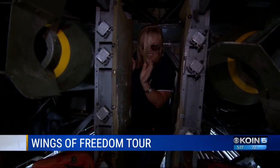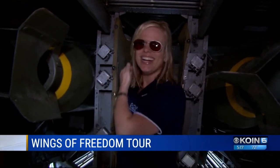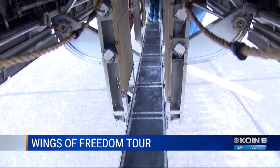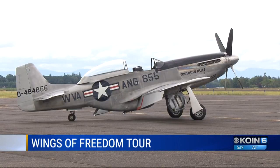I mean, Natasha, that's incredible. And this is making your way. You said there's actually open bays looking down to the ground on this plane? You can definitely see the ground when you're on board. So they tell you, do not step there. Make sure you step here, not there. See the bridge? It goes from the cockpit to the tail.